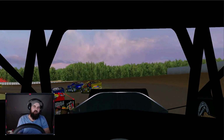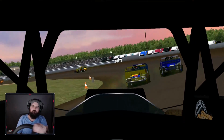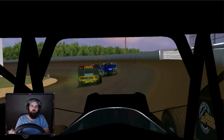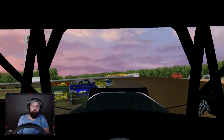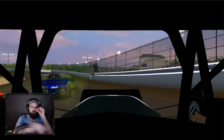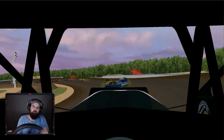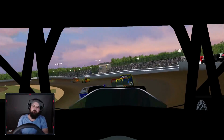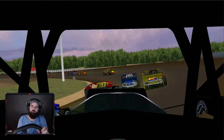Did I just get a glimpse of a blue flag? Are we getting lapped already? Time to go! Oh, too loose right in the middle of 3 and 4 there. And again, the car just gets really loose right in the middle of 3 and 4. It's a bit better. It's just a little flick of the blue flag as you cross the start-finish line.